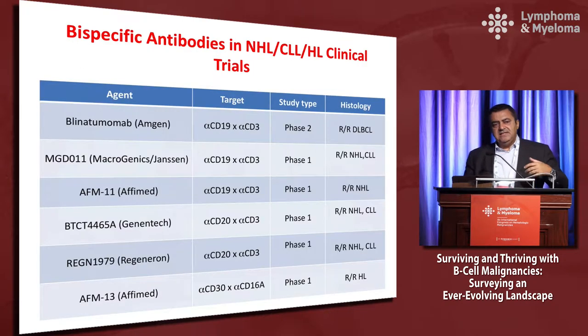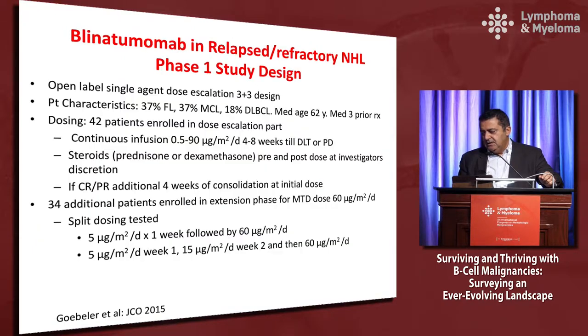Multiple clinical trials are ongoing with these different bispecific antibodies, mainly phase I, very, very few phase IIs, and very few have been reported publicly, and those reported really involve a small number of patients. Whatever I show you, the percentage of response may look good, but the numbers treated are not very high, so you need to put this in context.